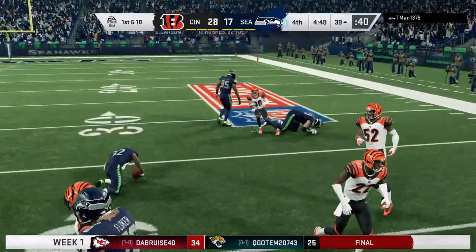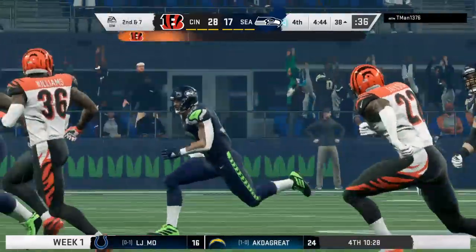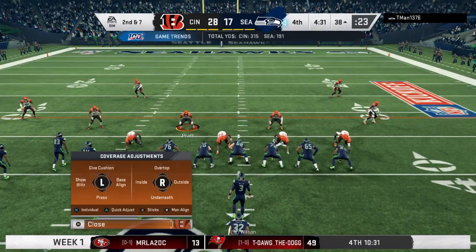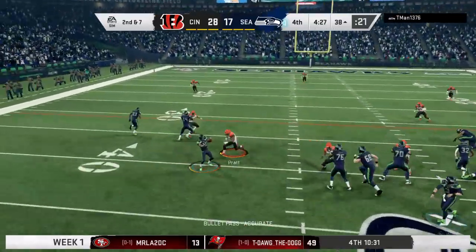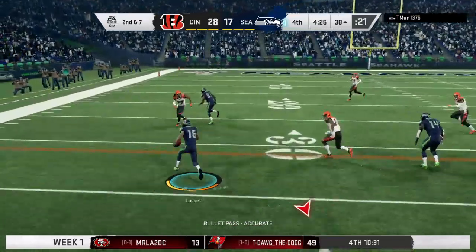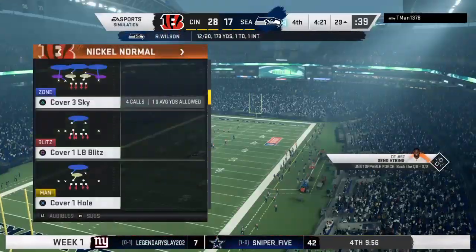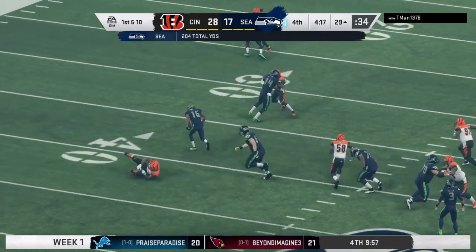They're going to get about 3 here out of this first down run, and that'll bring up 2nd and 7. 3 yards on the pickup there, and it'll be second down. From the 38, Wilson. This complete to Lockett, and he's taken down inside the 30. And he's got another first down as the tackle's going to be made at the Bengals' 29-yard line.